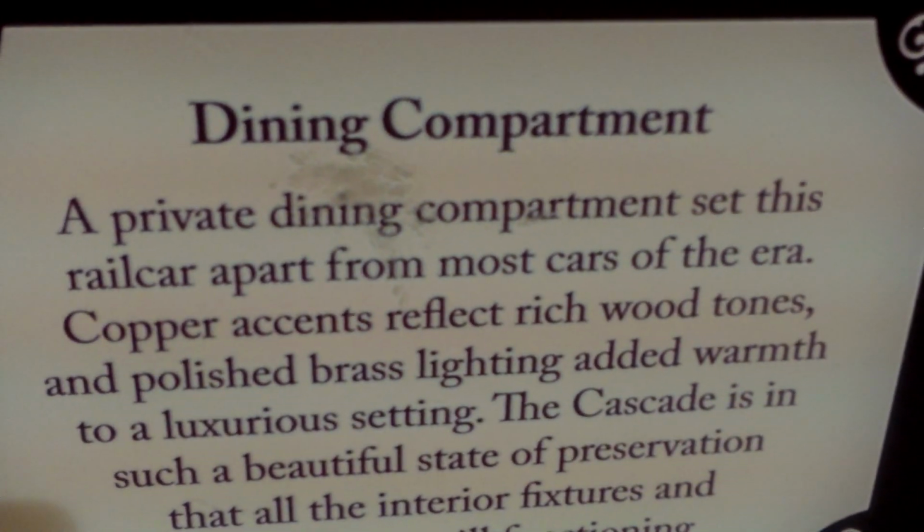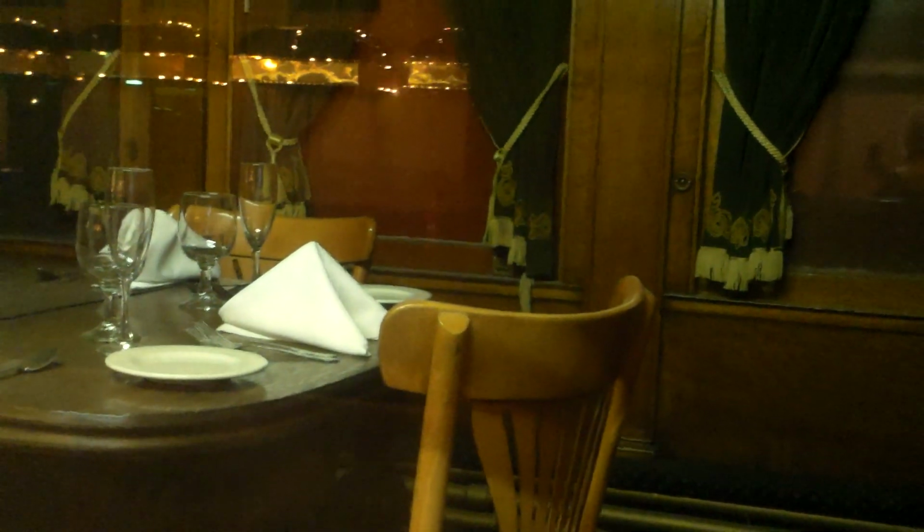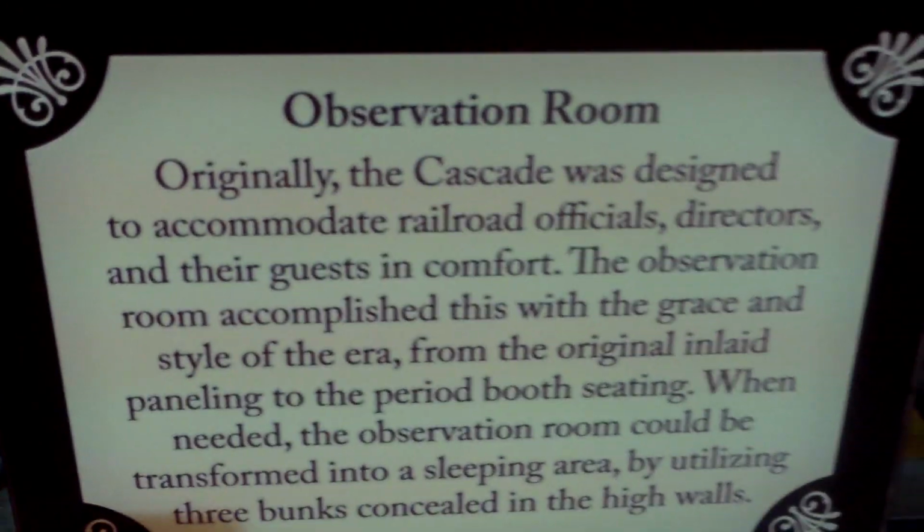Crew quarters, a little bit different. Dining compartment, of course, like the other one. This is a little smaller table. Isn't that cute? Very well kept and preserved for everybody to enjoy, at least from a distance, so to speak. Regular sleeper. You can pause it if you want to read. And the observation room.